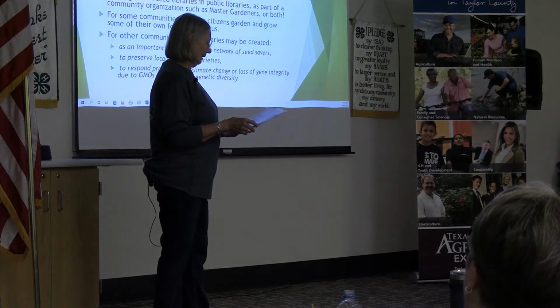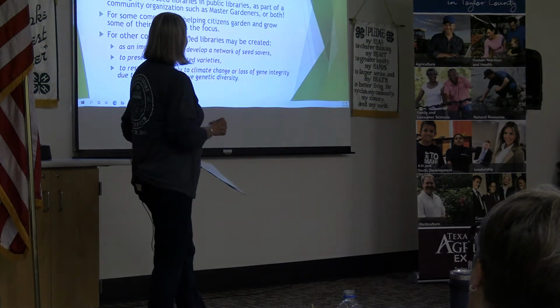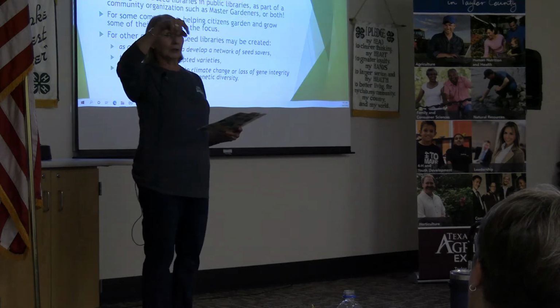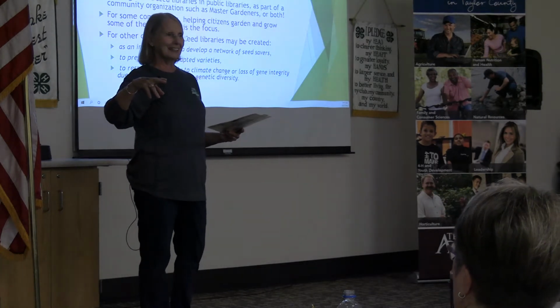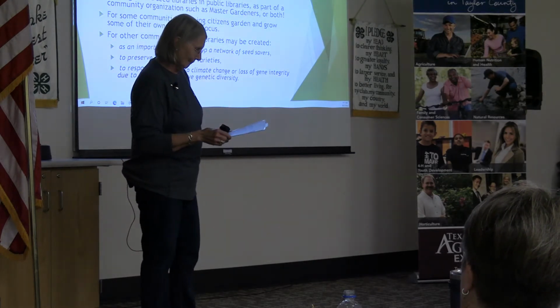I'm not going to read everything that is on here. It is just important to save what we can. I know we were going around out in the demonstration gardens this morning and clipping off some of the seed heads so that will be things that we can share with folks.